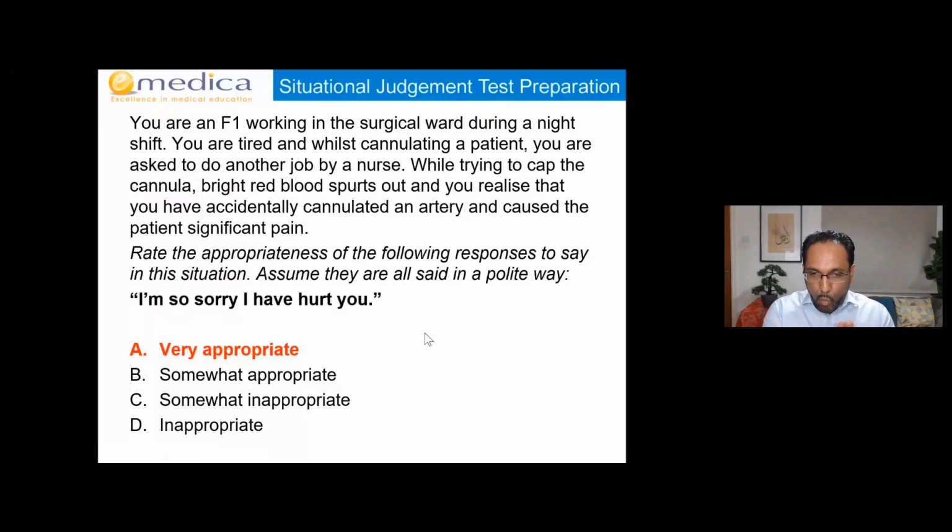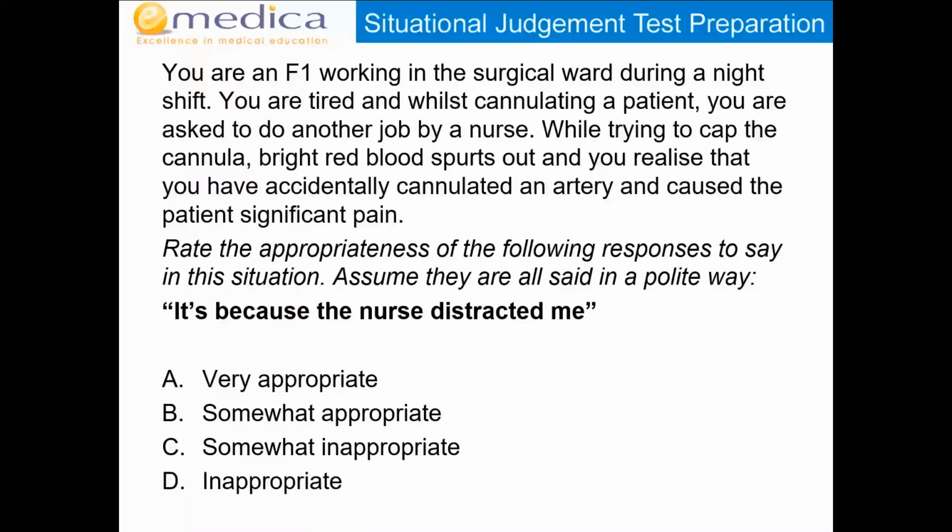Okay, why is this very appropriate? Because you've acknowledged responsibility: I've hurt you. You've apologized for it. You've taken ownership of it. So this shows empathy and sensitivity. You're communicating, you're taking ownership. And you see, it's got all positives. There's nothing negative about this statement. That's why it's very appropriate. Okay, let's look at the next one. Just 15 seconds.